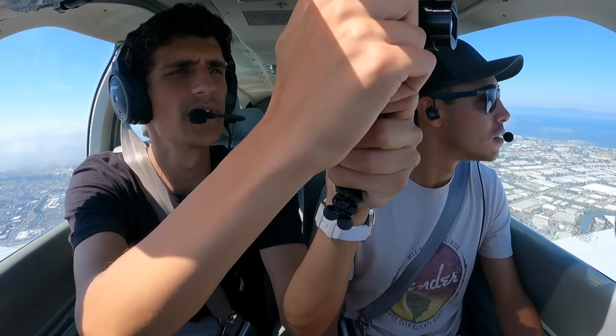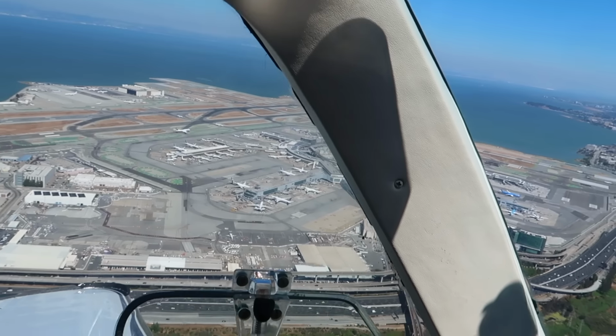Tower, Bonanza 62 Juliet Romeo, 1,600. 871 heavy on Foxtrot, cross runway 1 right, traffic will hold in position. Ground point 8. 62 Juliet Romeo, San Francisco Tower, altimeter is 30.00. 2 Juliet, one down. One down, you got 1, 2, 3, 4 more to go. 5 if you include Reid-Hillview. And the next coolest view, guys, right over SFO.